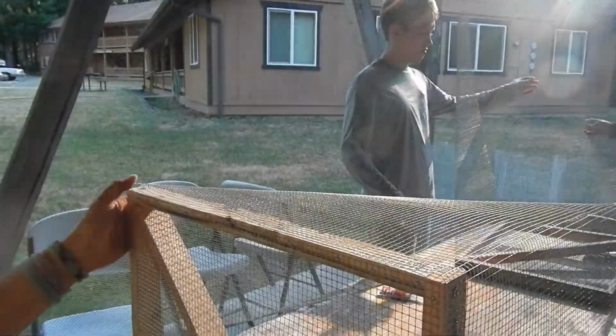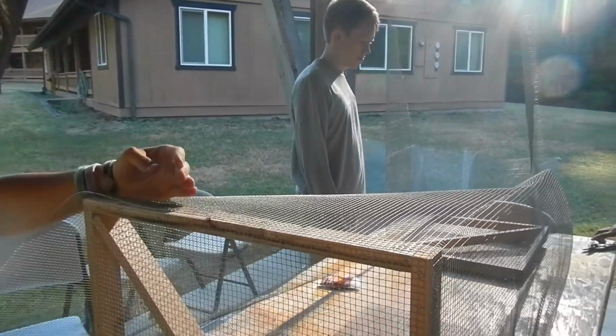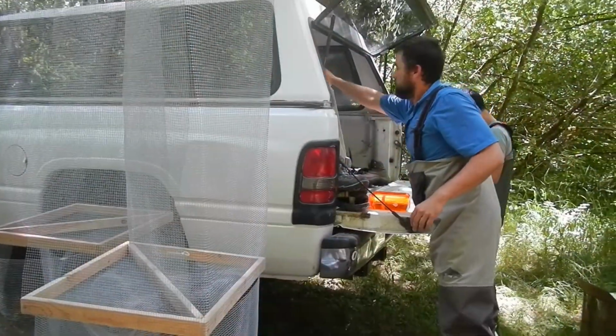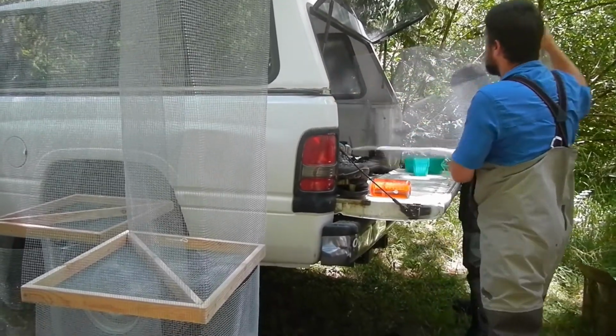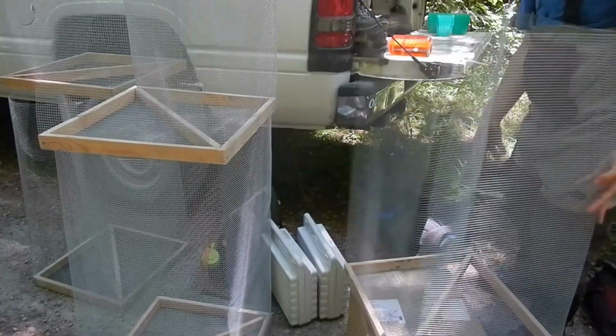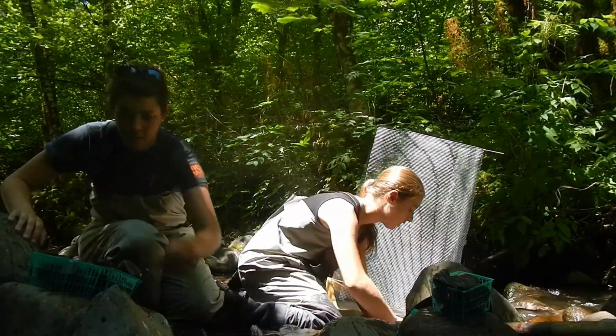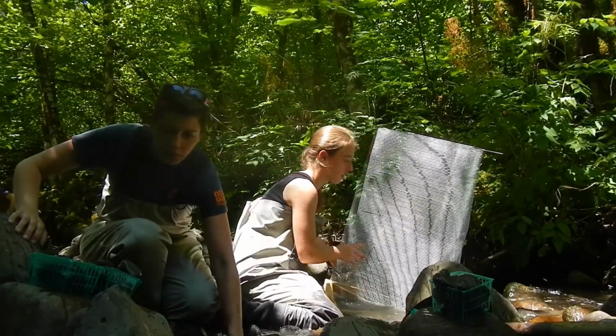We also watched to see what might happen at a smaller scale in small cages that we made out of wooden frames and wire mesh. We placed these cages in each of our study reaches and filled them with baskets of stream cobbles.